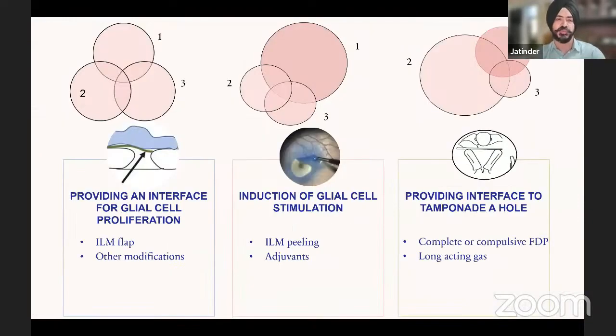So this has been proposed. There are 3 basic components. One is providing an interface for glial cell proliferation. The other one is to induce the glial cell stimulation. And third is to provide a tamponade at the site. And if you can increase one component of this by providing an interface, you can still achieve a good success rate, which is the composite of all the 3 circles in the Venn diagram.